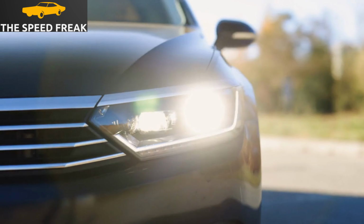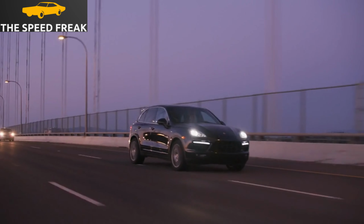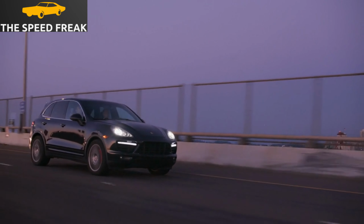The headlights are LED, and the taillights are full-width LED strips. The Cayenne is available in a variety of colors, including black, white, silver, red, blue, and green.